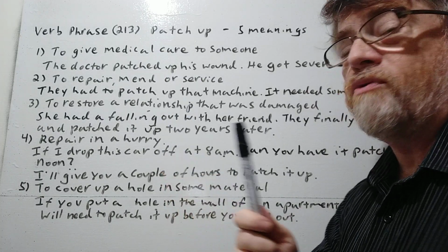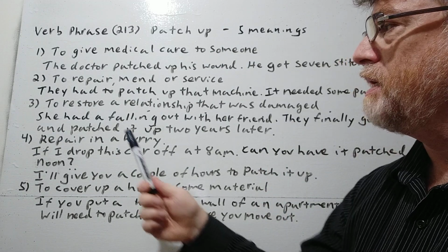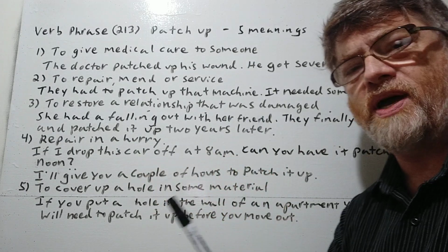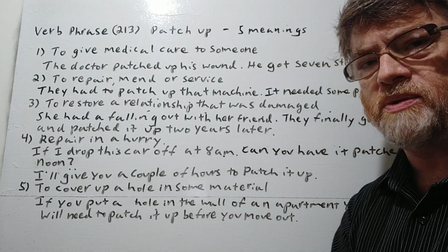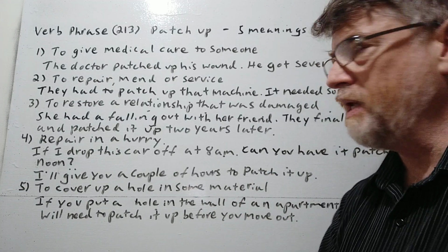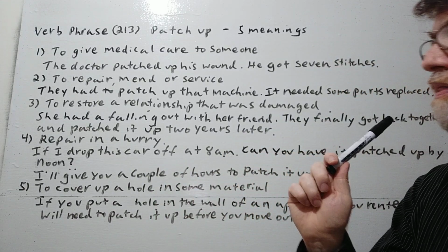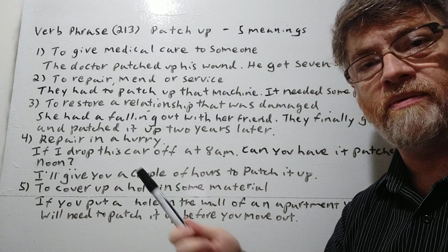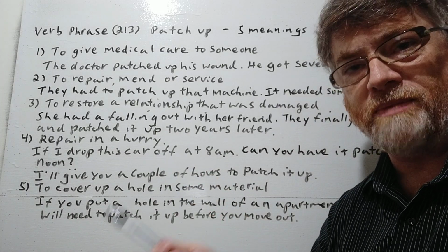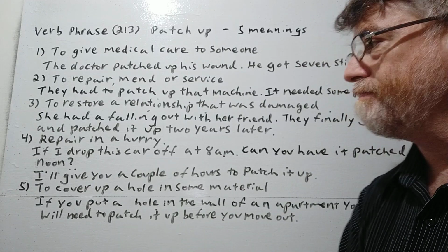Number 3 here. To restore a relationship that was damaged. She had a falling out with her friend. Yeah, if you have a falling out with somebody, you probably had a big argument. Maybe you stopped talking to each other for a long time. So she had a falling out with a friend. They finally got back together and patched it up 2 years later. So now, they returned to be friends again. Maybe they got past whatever problem they had.